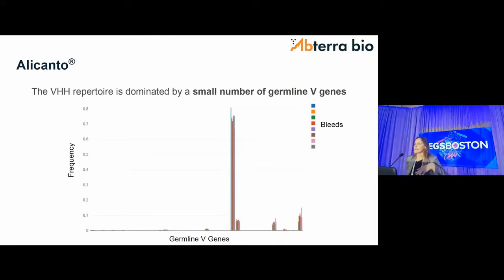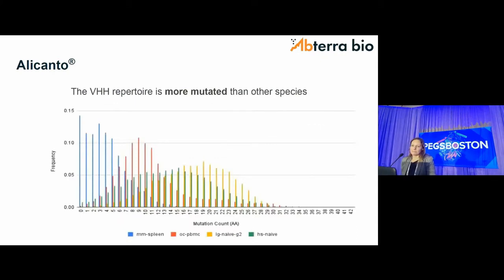And then compounded on top of that, we actually observed that the VHH repertoire is dominated by a small number of germline V genes. So not only does it not have a light chain, but they're also all starting from the same germline V gene for the majority of the variable region. Here I'm showing a histogram of germline gene usage. The x-axis is germline genes, and the y-axis is frequency, and we see that above 70% of the antibodies in the repertoire use the same germline gene. So it's an interesting handicap that an already handicapped molecule adopted.